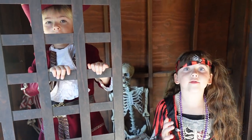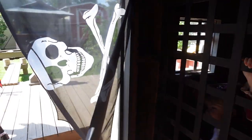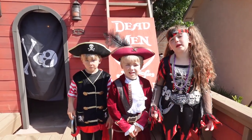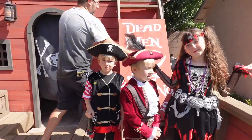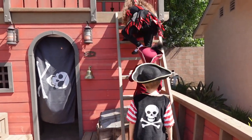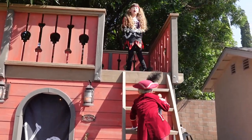Okay, let's go check out the upstairs. But we need someone to take the cover off. Daddy's gonna take off the ladder cover because we can only go upstairs when Mommy and Daddy are upstairs with us. I'm the princess, that's why I went first.